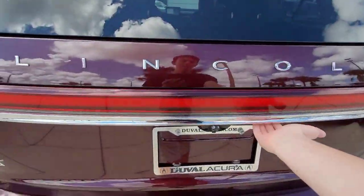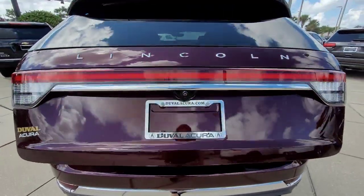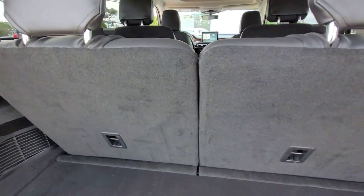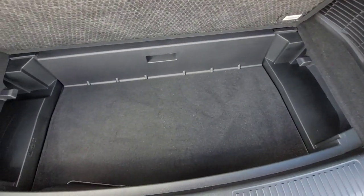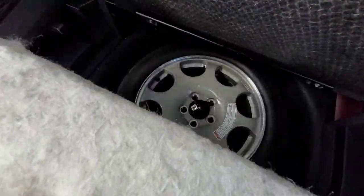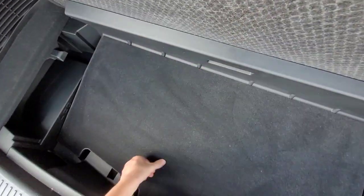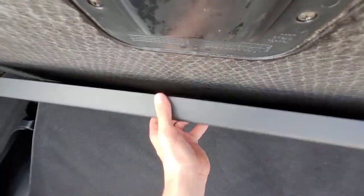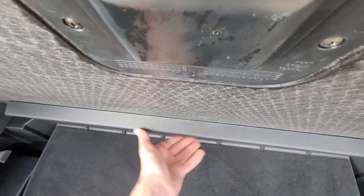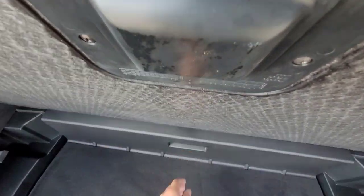So coming around to the trunk, I can open it using a little button there. And even with the third row up, I get plenty of trunk room. And I have even more under the floor. I can lift this up and I still get a spare tire, which is awesome. A little bit difficult to put back, but there we go.